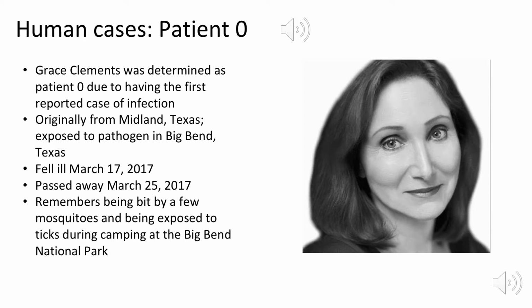When she was out camping, it was very cold and rainy, and she reportedly got bitten by several mosquitoes and was exposed to ticks from her dogs. She ended up collecting 3 different species of vectors: Aedes vexans, a mosquito, and our identified vector, as well as the cat flea and Amblyomma americana, a tick.